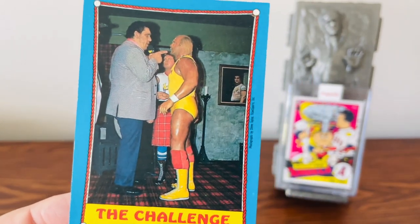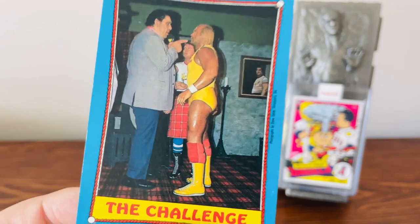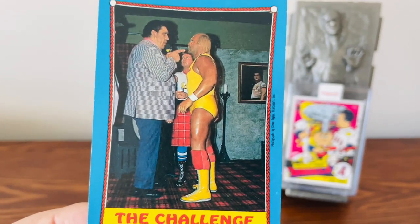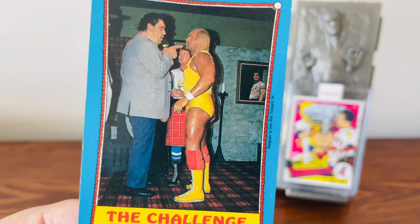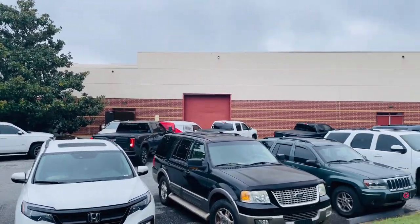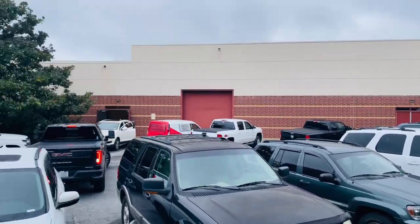All right, so that was everything, all the things I got at the Hickory Toy and Sports Card Show. It was jam-packed, tons of vendors. I got there fairly early, and it was hard to park then. So if you're in the North Carolina area looking to go to shows, make sure you get there early because the parking lot is packed.